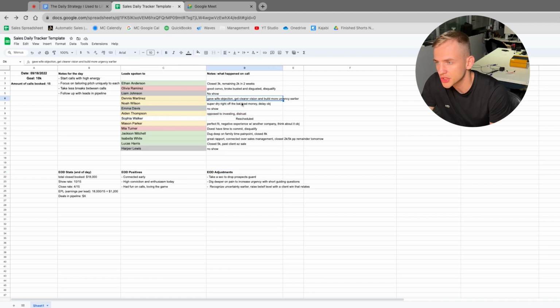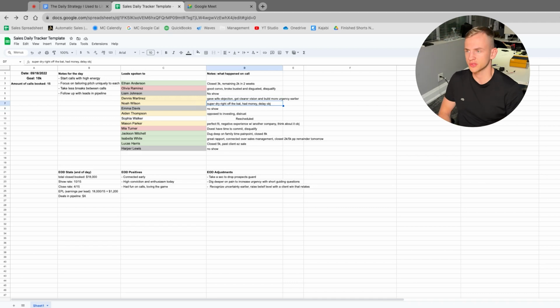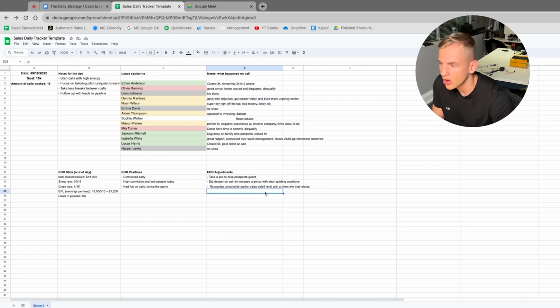Gave a wife objection. What I said was get a clear vision. I probably got a really vague dream outcome, and I didn't really understand what he really wanted. And the urgency wasn't really there either. Okay, this person's super dry right off the bat, had the money, but there was a delay objection. So like a think about it, one of those, right? Just putting it off. So what's common between those two? Urgency, right? How can I create urgency more?